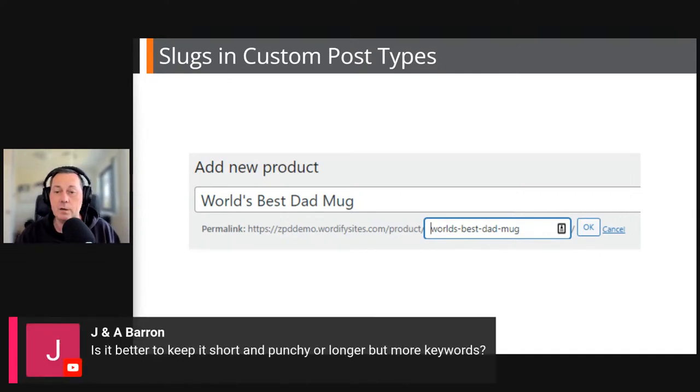Janie Byrne is asking a question. Is it better to keep it short and punchy or longer but more keywords? That is an excellent, excellent question. I would suggest, and I'll probably cover this in the next few slides, but I would suggest that you keep it as short and descriptive as possible.